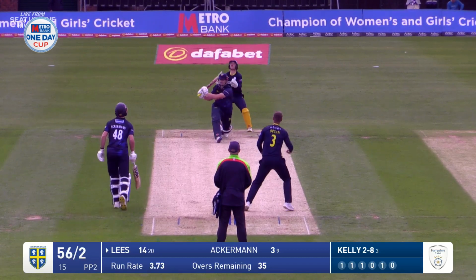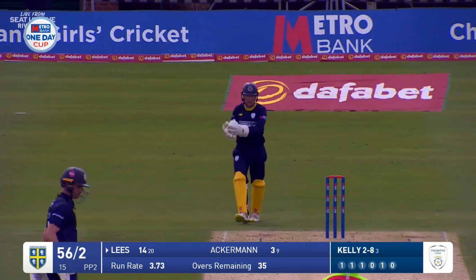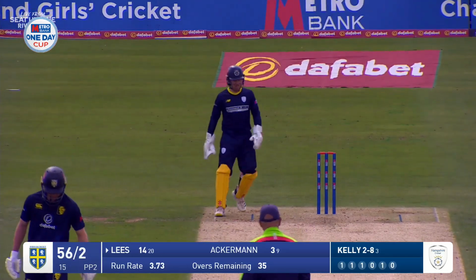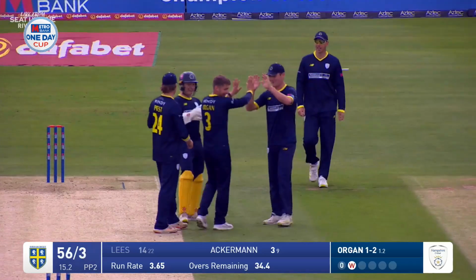Morgan in again, and this one is swept, and this is going to be caught by the keeper. And it is caught. Do you know what it is? About 2 overs ago, I was going to say that that sweep shot is going to be really hard on this pitch with it just sticking and just sitting in the pitch.